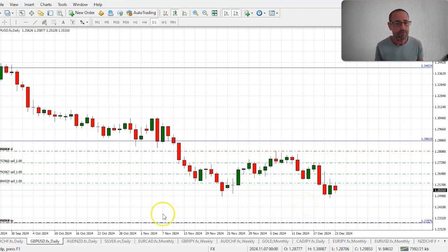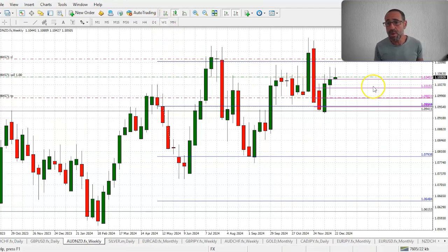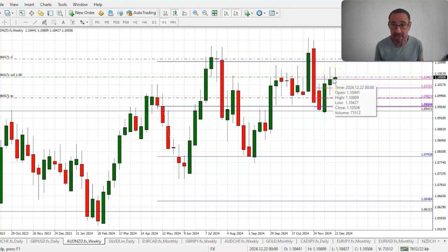Looks like it. Last but not least is the Aussie, Australian dollar versus the New Zealand dollar. This one is quite interesting from a technical perspective. Let me show you what I'm talking about. Because we know we have a strong key level resistance at 110.43 right here. And it's a local one, but still a significant one. And we saw price action struggling to break through.